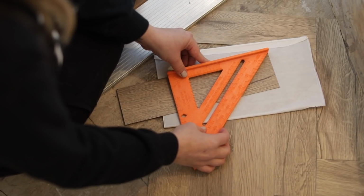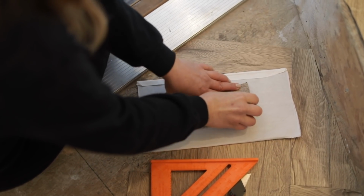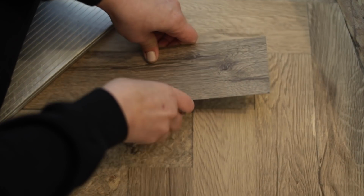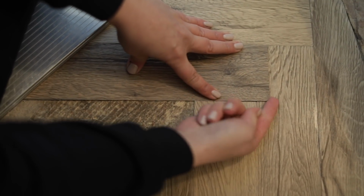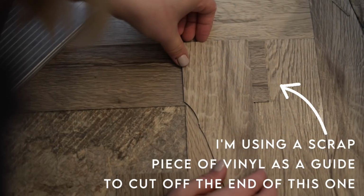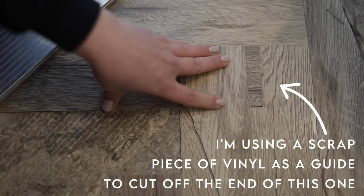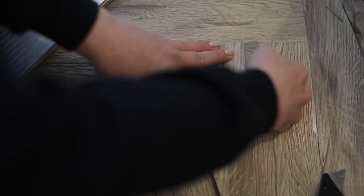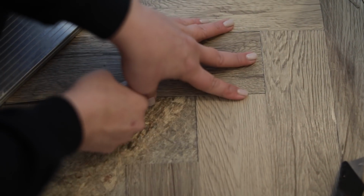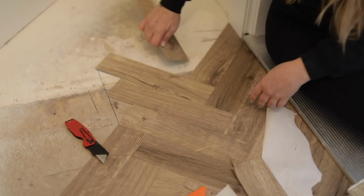When I get to the end of the row and it meets the wall or whatever, I'll take my ruler and score it like this on a 45-degree angle and then break it off so it fits in the space. Super easy. Then I repeat this with the second row, the third row, and so on, making sure to press each tile down really, really well each time.